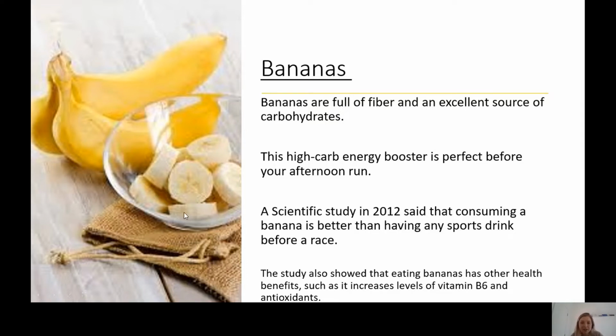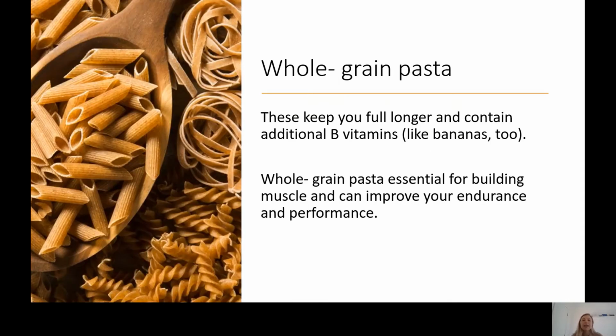A scientific study in 2012 said that eating a banana is better than having any sports drink before a race. So there are particular drinks that companies will sell that you're meant to have before exercising or racing, but scientists have found that actually eating bananas is better. The study also showed that eating bananas has other health benefits. So it has lots of vitamins like vitamin B6 and antioxidants, which also help our body process everything that we put inside of it.